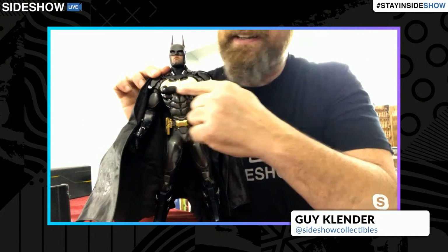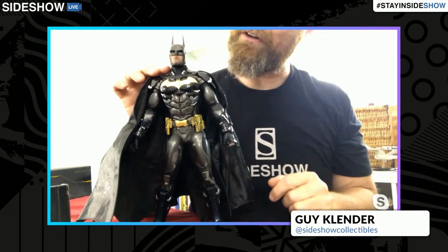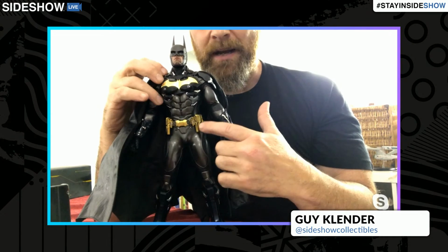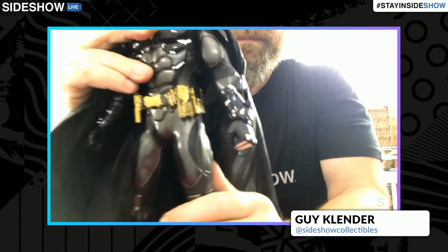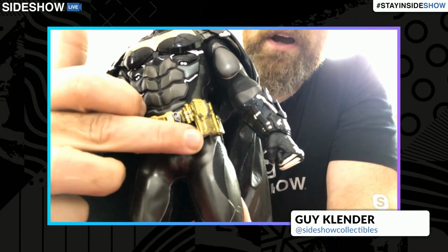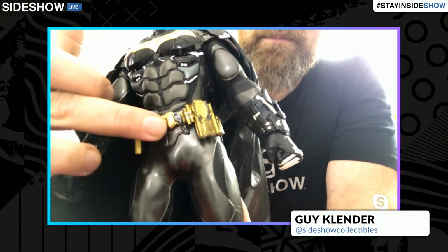Nice and shiny gold. Congratulations to those of you that have gotten this far in the game, because you have to complete a few pretty tough missions to get this outfit. Exactly, to get this suit. But as you can see, it's incredibly bright and shiny. But that really is the only thing that is that glaring bright. Down here on the belt, it's actually been given a bit of weather effect. You can see that they've dry brushed it and given it that beaten look.